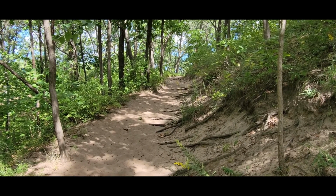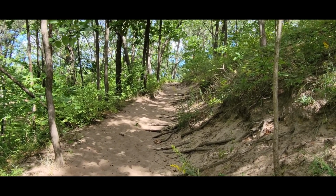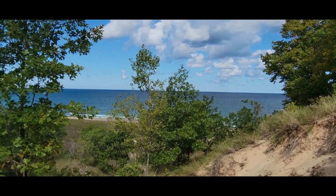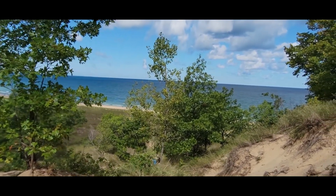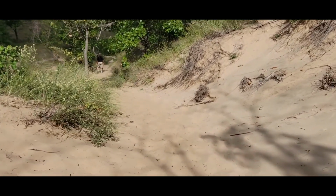Yay, we are beginning to get to the crest of this trail. You can see open sky up there. That's a sign of Lake Michigan. So we have reached our objective, or at least one of the objectives. Here we are now at the shoreline of Lake Michigan, and you can see that this is where the trail gets really interesting, really steep.